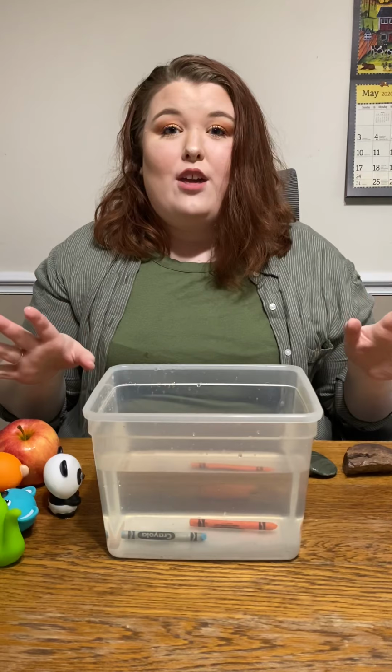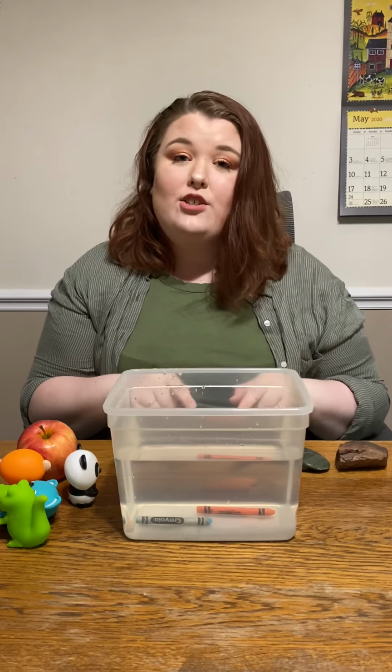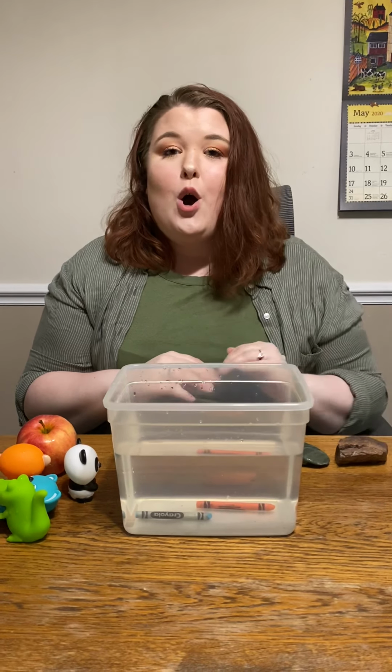So this is something that you can take any of these and you can create your own zoo at home. So if you want to, you can take pictures this week and send me pictures of the pictures that you color or the homes that you build for your animals or whatever you do this week.